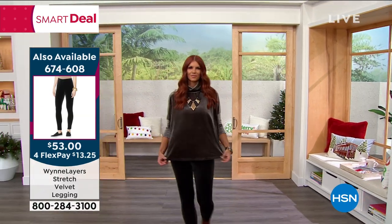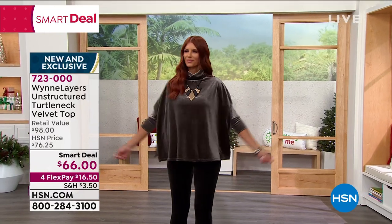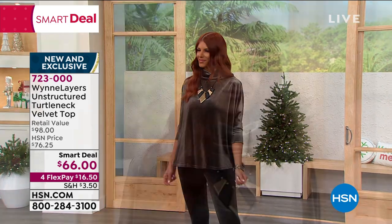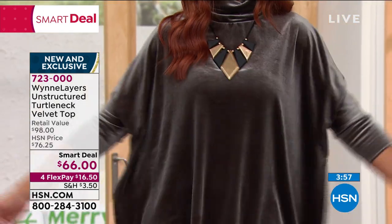The leggings are a big customer pick on hsn.com. They're also a smart deal. And here we are looking at this gorgeous, unstructured turtleneck velvet top. It just kind of checks every box for us, Marla. It's 26 inches long. You throw it in the washer, you throw it in the dryer. I love the turtleneck. I love the sleeve length. Look at how cute. It just has all these beautiful details.